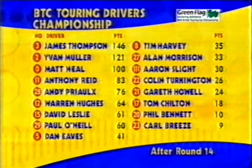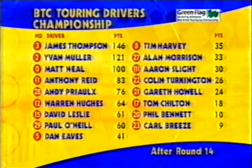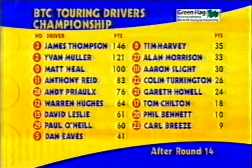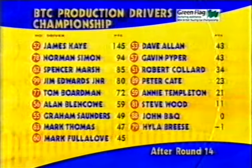Having arrived at Snetterton with a 17-point advantage over Matt Neal, James Thompson leaves with a 25-point lead over Ivan Muller. Neal has less than he started the meeting with, losing 5 points as a result of an extra engine change, and may have to glance over his shoulder for the relentless Anthony Reid.